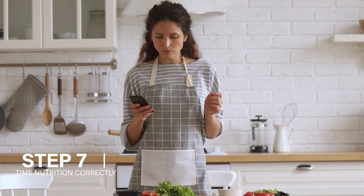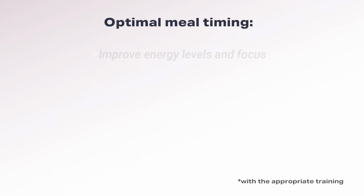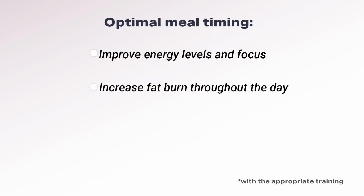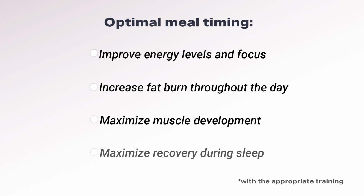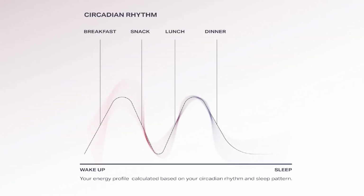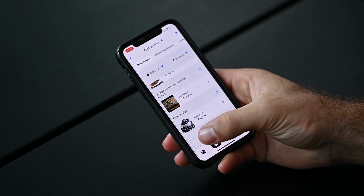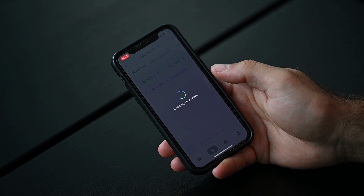Finally, the seventh step to longevity is timing nutrition correctly. Optimal meal timing can improve energy levels and focus, increase fat burn throughout the day, maximize muscle development, and maximize recovery during sleep. Our personalized nutrition plan considers all scientifically backed guidelines for managing hunger through appropriate meal timing and builds them into your diet plan.